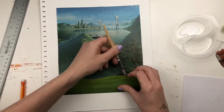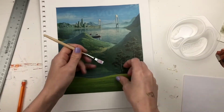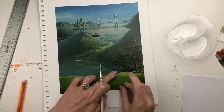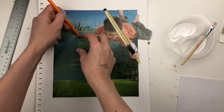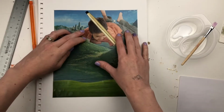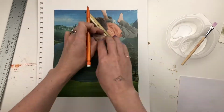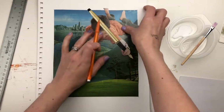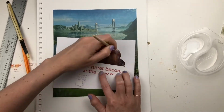And you can always take just a tiny bit of glue and touch up any edges that maybe aren't sealed down all the way. Just be really careful to use really small amounts and make sure that you don't get any glue on the front side of your collage. Now I'm going to add in my other elements, making sure here that his foot lines up with the top edge of the collage and his elbow goes behind that mountain. And I'll add in those pieces one at a time.